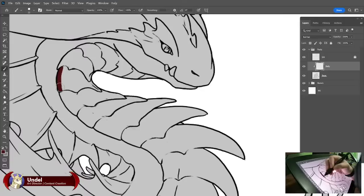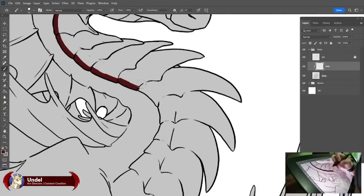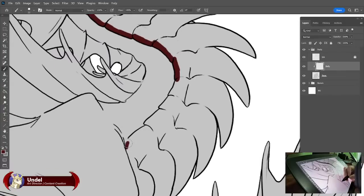And I'm just gonna do all the edges by hand, because the interior lines of the dragon have a lot of open lines, a lot of tiny spaces. Doing them with the magic wand tool doesn't work quite as well in Photoshop. So we're just gonna fill in anywhere that we want the belly color to be with our image generator.